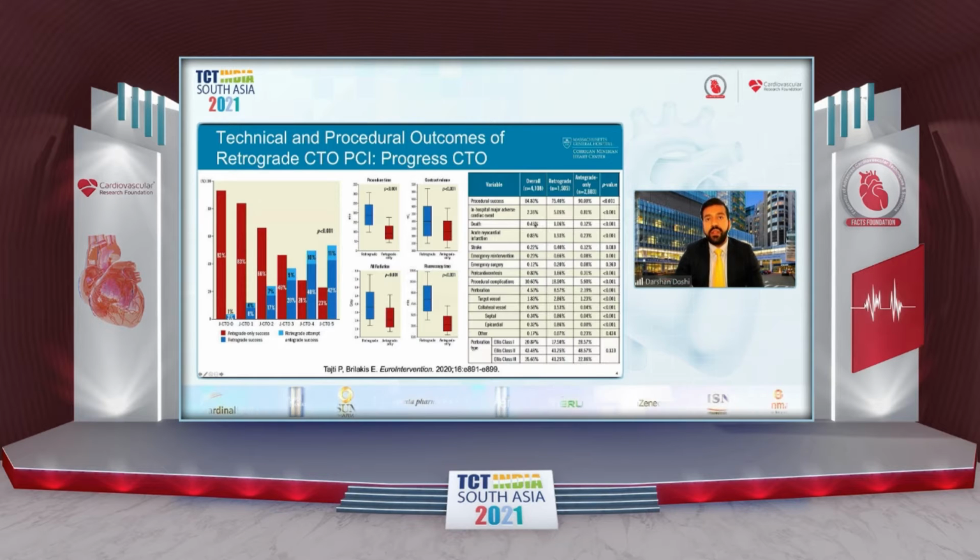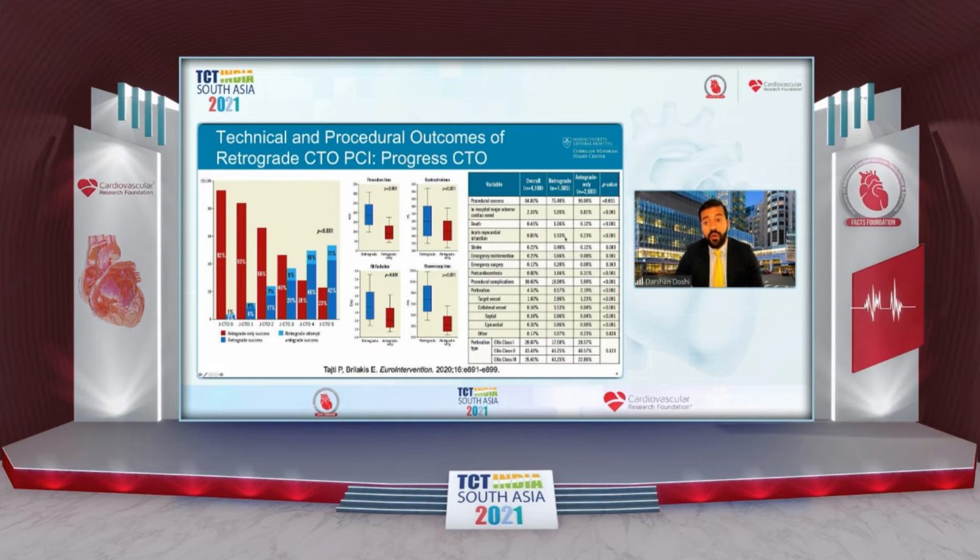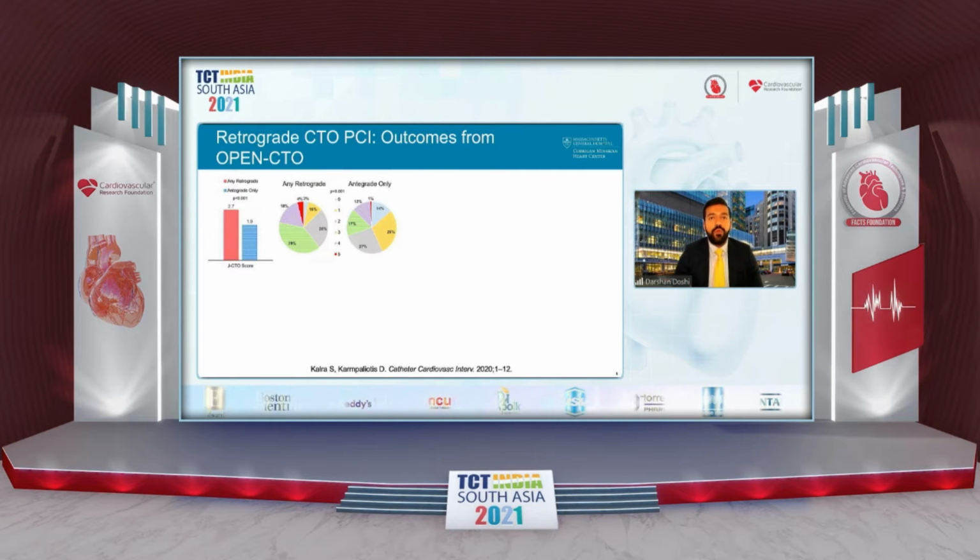And then when you looked at clinical outcomes, specifically things like procedural success, it was lower with retrograde cases. In-hospital MACE events were also higher, death was higher, acute myocardial infarction was higher, the need for emergent reintervention was higher, the need for pericardiocentesis was higher, driven by greater perforation in retrograde cases as well. Now, the issue with PROGRESS CTO was that it was a self-reported registry with no core lab.